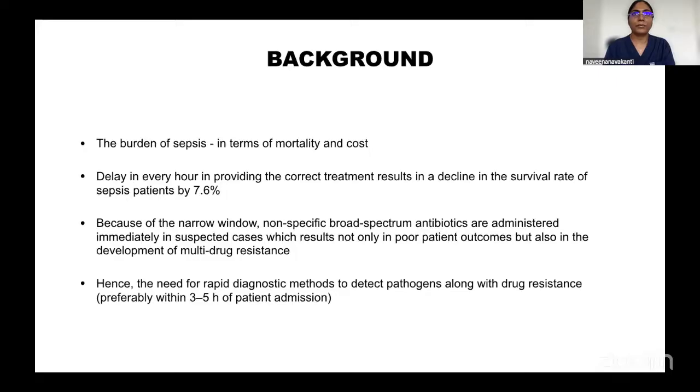Growing up for about more than a decade as a trainee, we were taught whenever a patient comes in sepsis, we are supposed to start early, appropriate, broad spectrum antibiotics. To break this down, early, because a delay in every hour in providing the correct treatment results in a decline in the survival rate and increases the mortality by 7.6%.